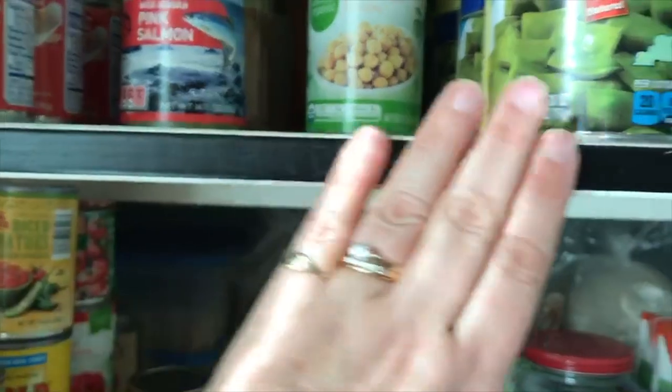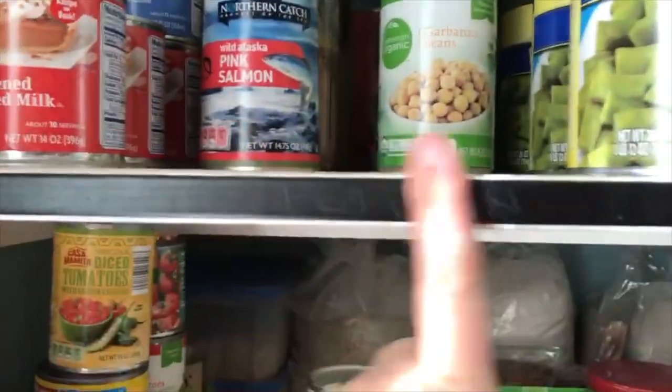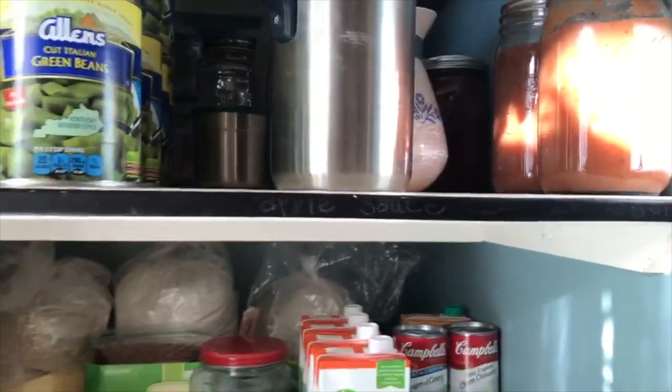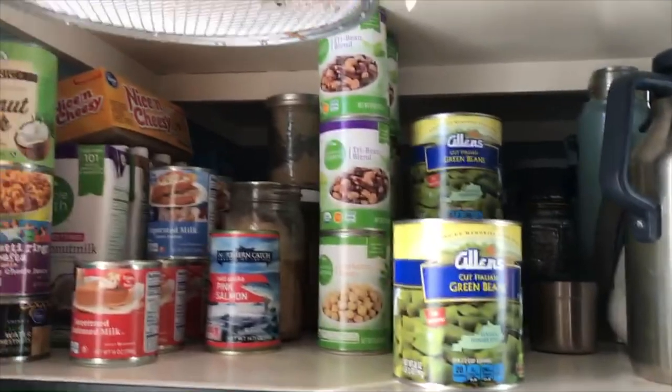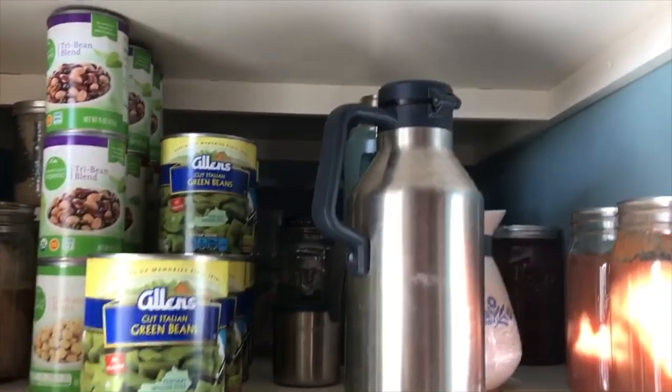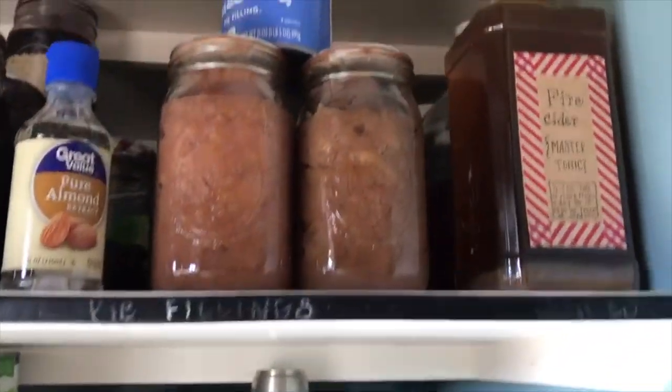Now, it's washi tape, and I typically write on it. You can see that used to say applesauce. And so after the Christmas season, I'll probably write on that again, and I'll know what's supposed to be where. So I've got fire cider.